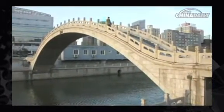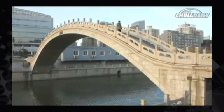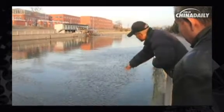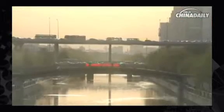Look closely and you'll also find remnants of the ancient sluice gates built by Kublai Khan's architect, Guo Shoujing, 1,000 years ago when he built the waterway to bring in supplies from the Grand Canal.